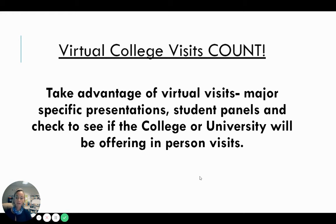Students and parents can also sit in on student panels. If you're thinking about going to a college or university that's a considerable distance, perhaps you want to reach out to the admissions office and ask them if they can get you in contact with students who are a flight away or a considerable distance away, or perhaps they have student panels that discuss that. You can also reach out to special interest club advisors, coaches, and things of that nature, and schedule virtual visits.